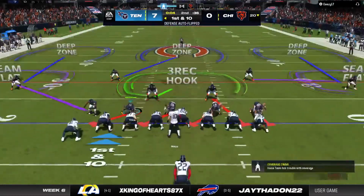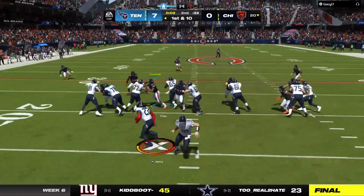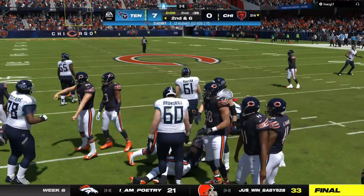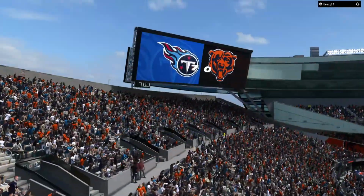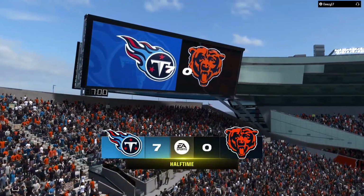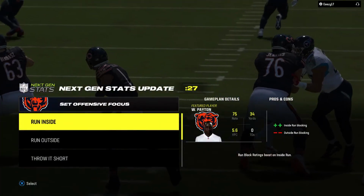Tennessee offense about set and ready to go. And with only 4 seconds on the clock, time likely for just one snap of the football. And he's going to be taken down here as that will lead us to the end of the first half of play. That's it for the first half. 2 more quarters to go. We'll have plenty more to see after the break.